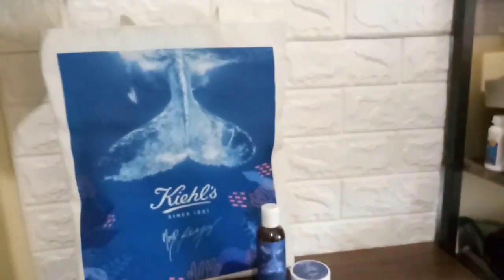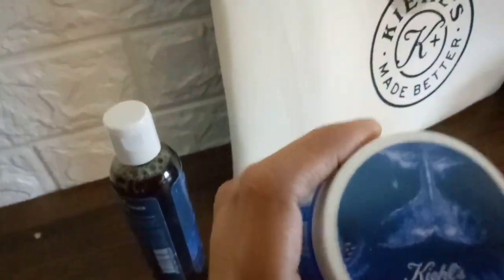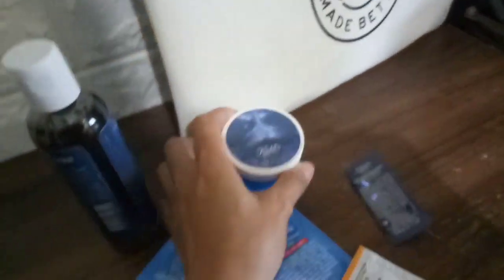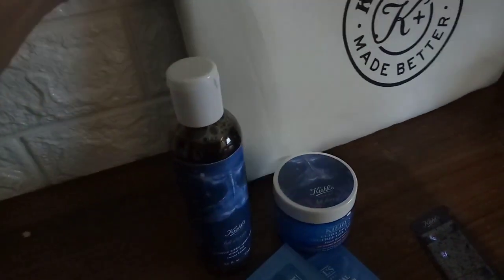You also get the limited edition Kiehl's tote bag. And then also, every time you visit a Kiehl's store, you can get a consultation and get free samples like this stuff. But yeah. All proceeds here, sabi na ni Richard, will go to the Save the Seas Foundation, and also they adopted Anilao.